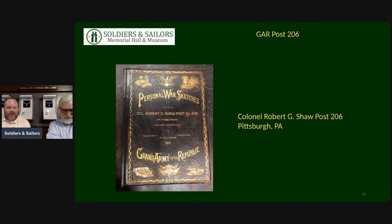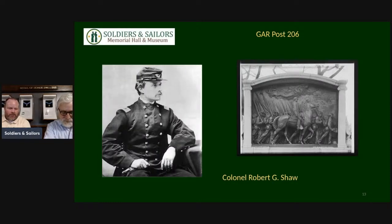So from there, we're going to talk a little bit about Robert Gould Shaw. You can't avoid it. His name is on the book. His name is on the post. So we better at least establish a little bit about him. Like we already mentioned, he was the officer in charge of the 54th Massachusetts.